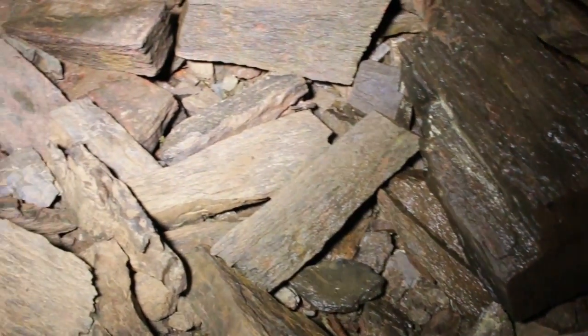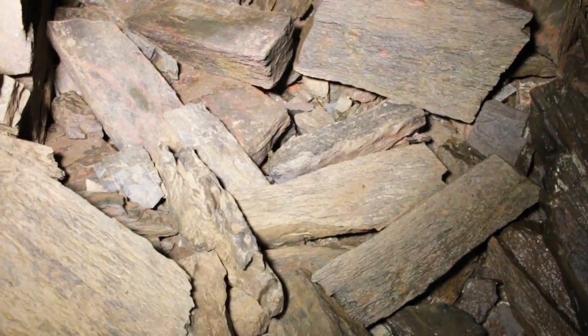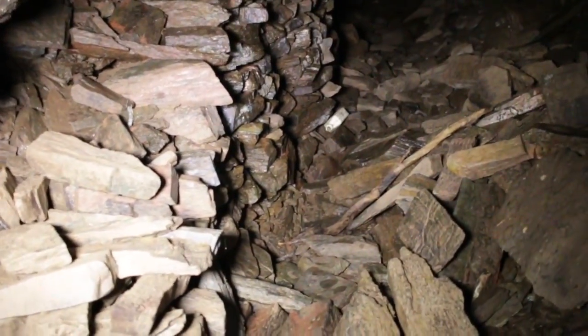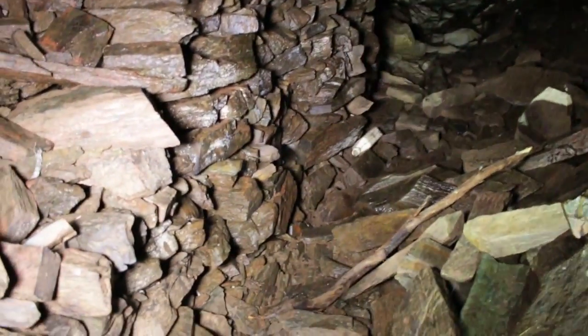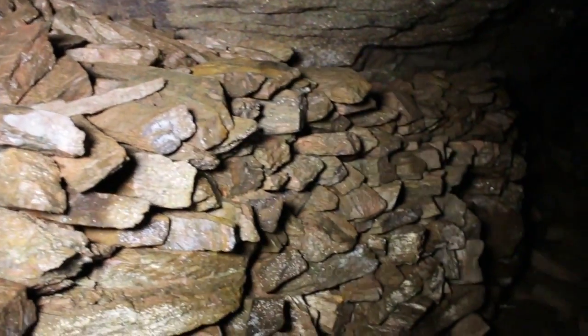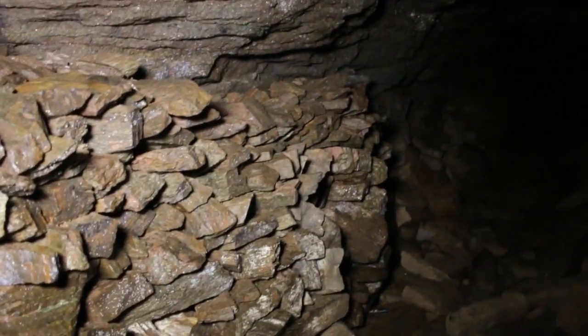So if you look at the rock here that's all over the floor, it seems to break when they broke it off. It's almost like logs. Everything's very square and straight edged. And that's why they could, as we can see here, it's all stacked like cordwood. If I can get my footing. See that there? Beautiful.